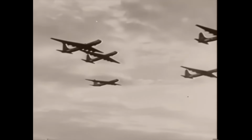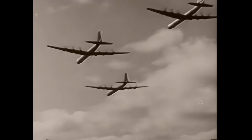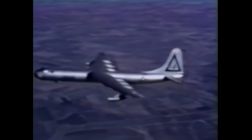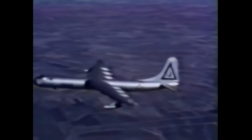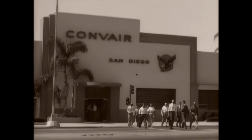Critics raised concerns about the B-36's vulnerability to enemy fighters, particularly the new Soviet MiG-15. The slow-flying bomber was considered by some as a sitting duck, leading to accusations of being a billion-dollar boondoggle. In 1950, congressional hearings were held, sparking a scandal known as the B-36 affair. Both Convair and the U.S. Air Force underwent an investigation.